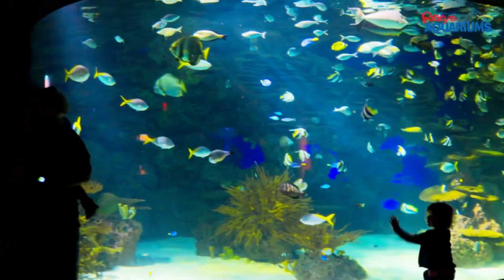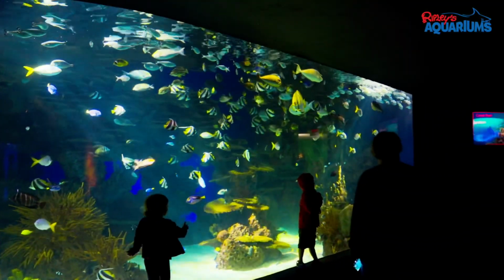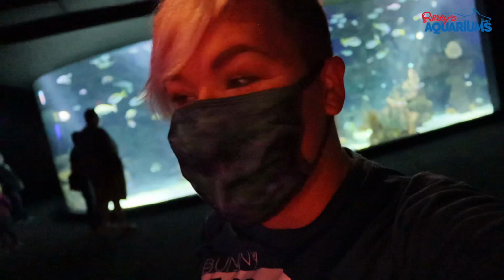Now this is how large this aquarium is. It fills up one entire room. Just beyond this massive tank, we have a shark lagoon. So I think this is where we actually go under the sharks that we saw getting fed earlier. I think. I'm crossing my fingers.